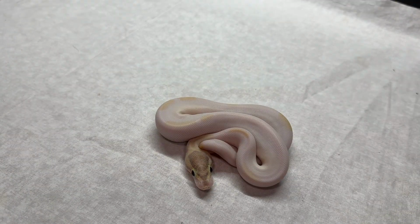Okay, this is the last one from that clutch. It's an ivory pied. This one is a male, and he'll also be for sale on my MorphMarket, so if anyone's interested in him. Again, the pairing was a pastel highway pied to a highway het pied.